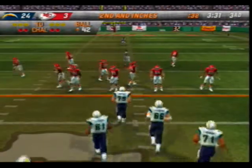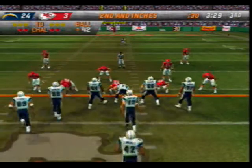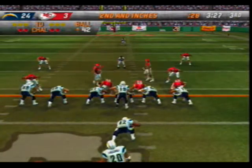Ball on the 42-yard line. Ball on the 42-yard line. Hey, let's go one deep.